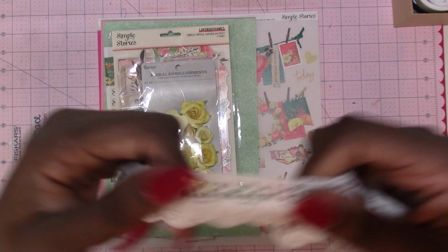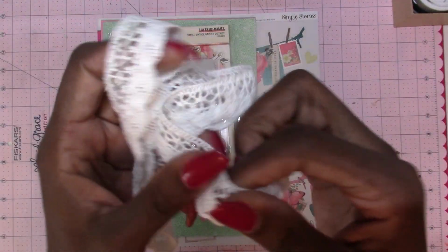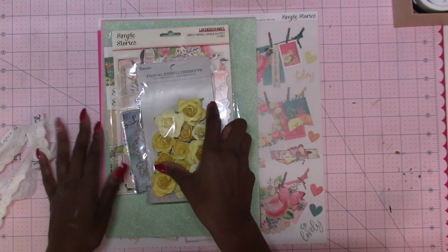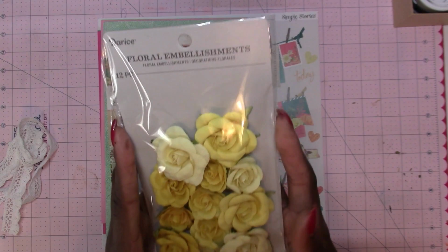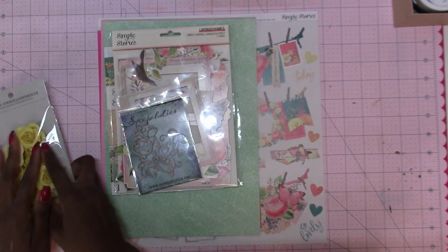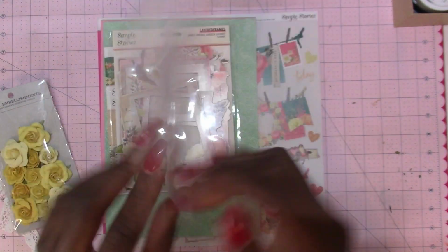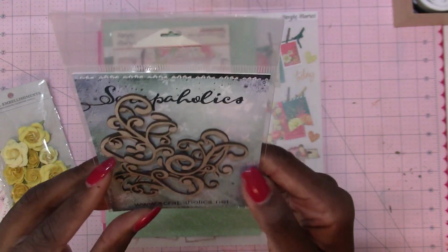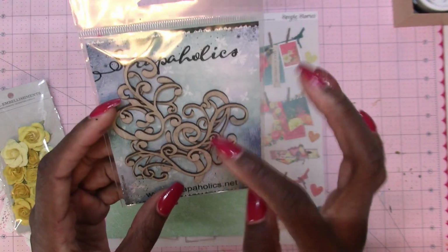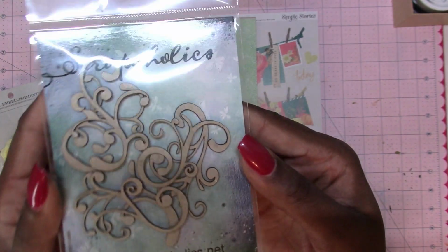We've got more of that crochet yarn lace, but this one is in white. This nice white color. Again, we've got flowers. We always have flowers. We have some nice yellow flowers here. And we've got chipboard. We always have chipboard. And these are Flourish bits, and they're by Scrapaholics, and they're smaller pieces because again, this is a card kit, so you can use these on your cards. That's why they're smaller pieces. You've got 6 pieces in here.